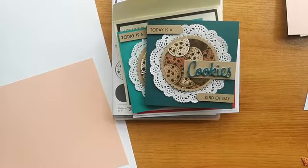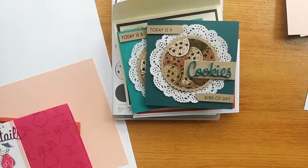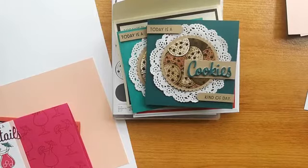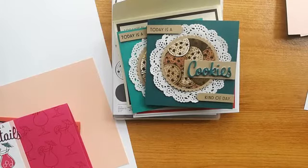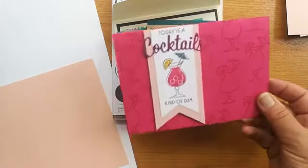And for those that didn't join me on Tuesday, there was a link to a video for the lady that had done some fantastic watercolouring. So if you haven't seen that link, I do recommend, if you have a chance, to go and have a look at it. And then Wednesday's cards were these ones.